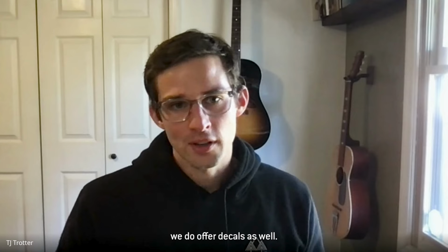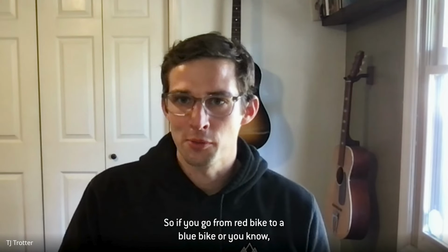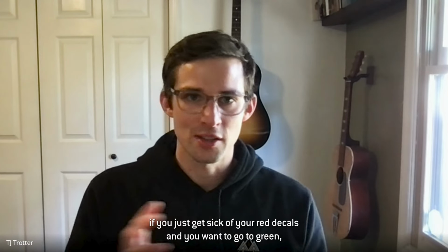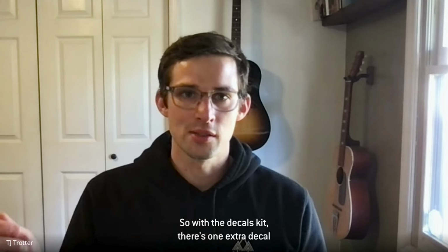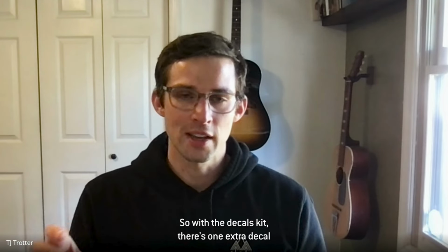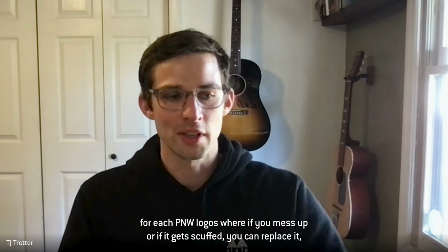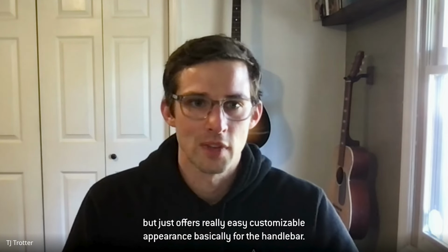We do offer decals as well. So you can choose from a variety of colors. If you go from a red bike to a blue bike, or if you just get sick of your red decals and you want to go to green, that's an option as well. So with the decal kit, there's one extra decal for each P&W logo, to where if you mess up or if it gets scuffed, you can replace it. But it just offers really easy, customizable appearance basically for the handlebar.